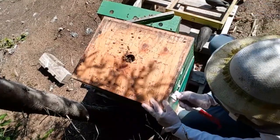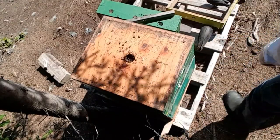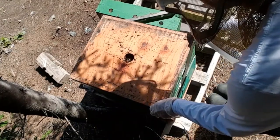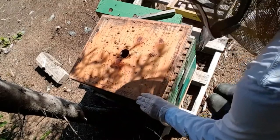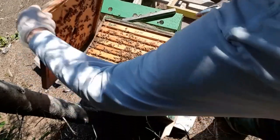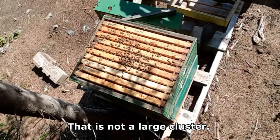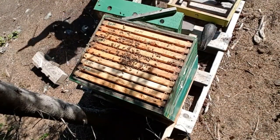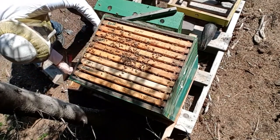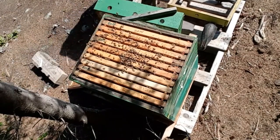Now the trick here is to open this baby up without making too much noise. And so far so good. I might find a little bit of burr comb underneath this. I really hope they're in a good mood, because if, oh yeah, okay. Lots of propolis. Really gluing things up today. Well, or lately, not just today. I might put a new inner cover on after this.